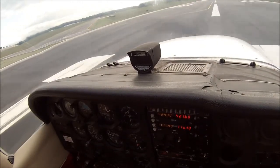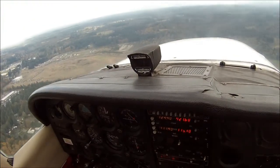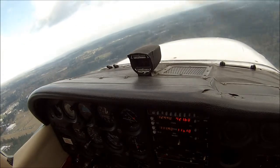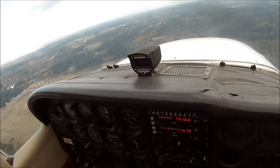RPM's good, oil pressure's good, oil temperature's good, suction's good, airspeed's alive. On my first crosswind turn, I was so unused to the need for significant crab angles that I just gawked at the airplane sliding sideways and didn't completely correct.